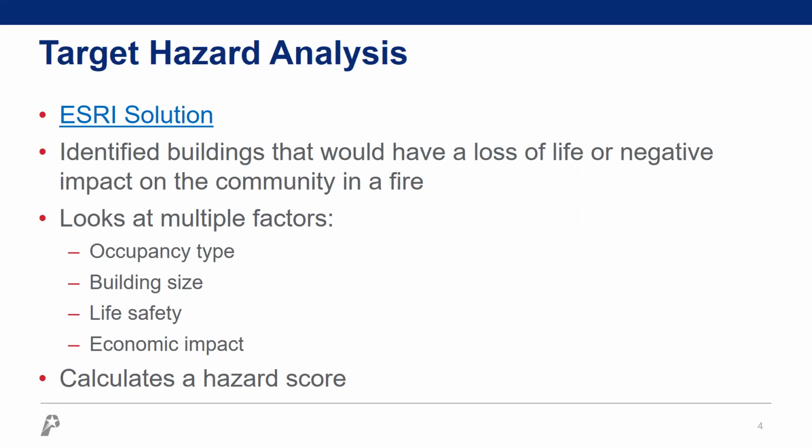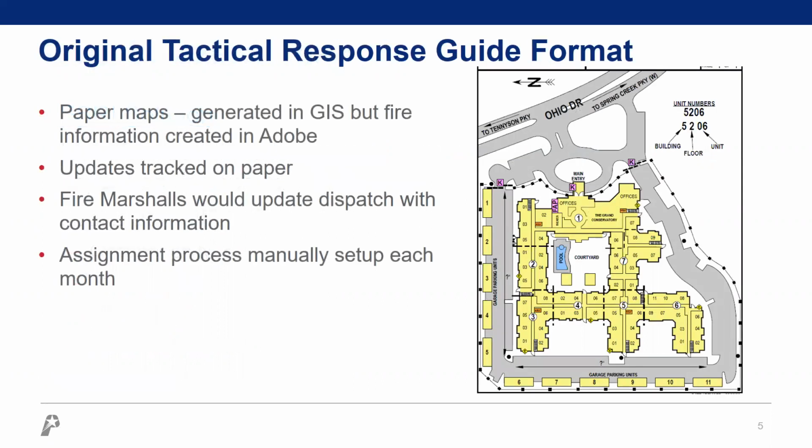The hazard score was actually there before we even did the maps, because they needed to know what response we're sending to this fire call, whether it's just a standard house, a Home Depot, or maybe a 29-story high-rise building. Okay. So again, just the paper maps, and this kind of fed into our assignment process.